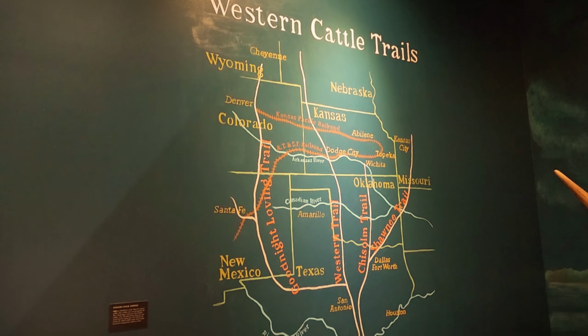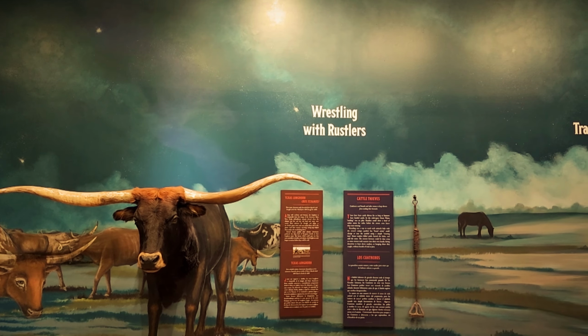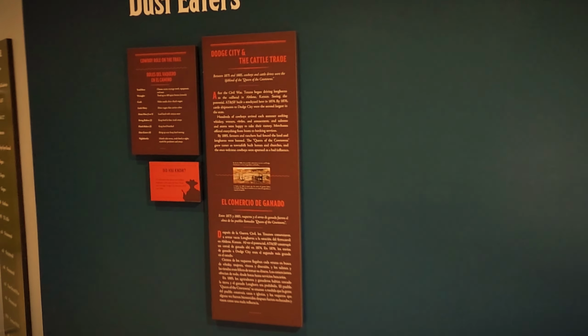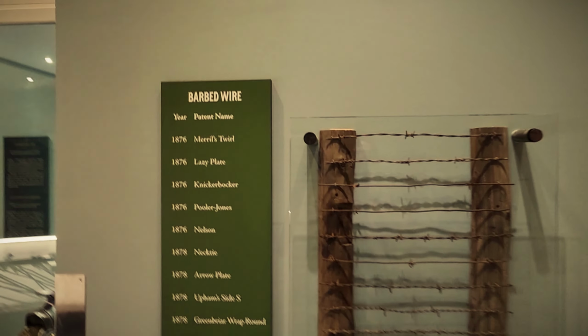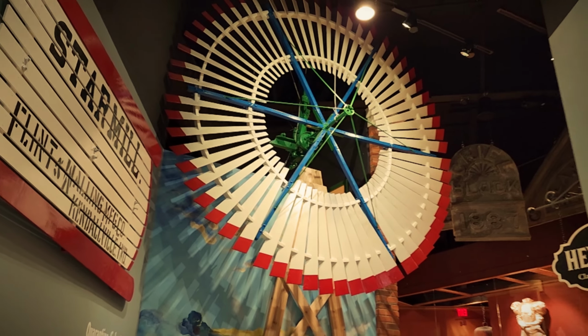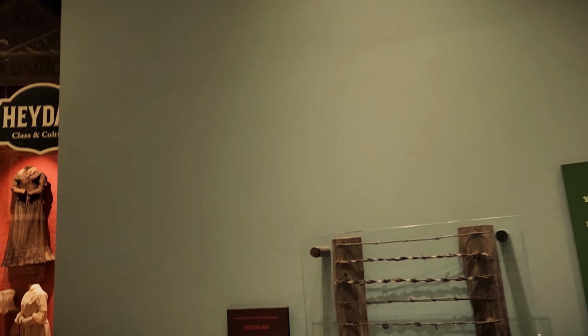Western cattle trails. Even how branding was used because of wrestling with wrestlers, and how they would try and cheat, which led to lawlessness and whatnots. You can learn about barbed wire here. Look at these beautiful displays of windmills. It's pretty cool.